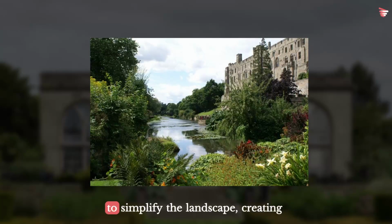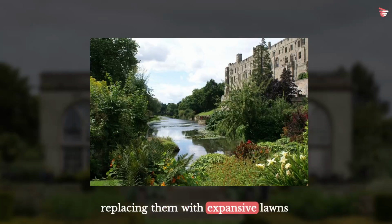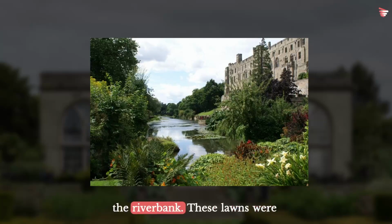Brown's approach at Warwick was to simplify the landscape, creating a more natural connection between the castle and the River Avon. He swept away the formal gardens of earlier periods, replacing them with expansive lawns that rolled right down to the riverbank. These lawns were framed by carefully placed clumps of native trees, creating picturesque views that seemed effortlessly natural, but were, in fact, meticulously planned.